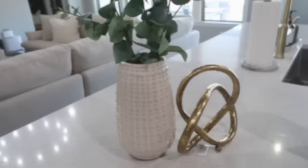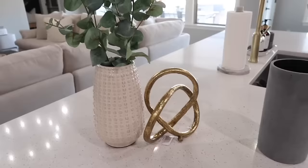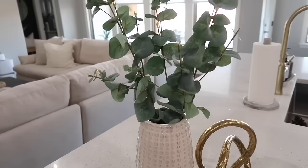I think that looks so good together. And you guys can see, I never cut my greenery just in case I want to use this in a different vase, say like this one. I would need it to be longer, so if I cut it, I'd be stuck working with that length, where if you just bend it, you can always straighten it out, make it shorter, make it longer, and it just saves you having to buy this all the time.